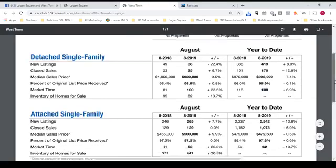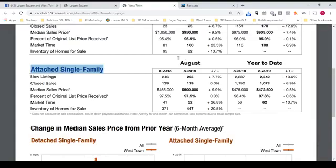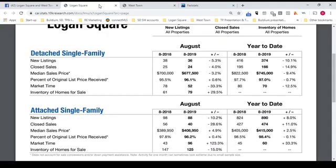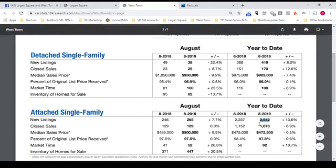Now let's look at attached single family in the Westtown community area. That would be condos and townhouses. So, a lot of activity. 2,542. That's up by over 13%, and you see it's five to six times more than the number of single-family homes sold. Let's see how the condos and townhouses compare to Logan Square: 2,542 in Westtown, only 890 in Logan Square. So really busy in the Westtown community area.